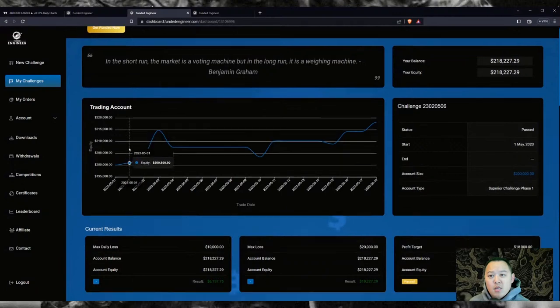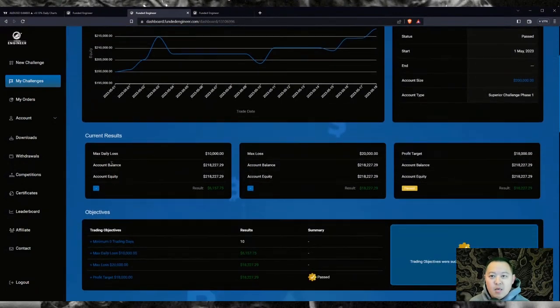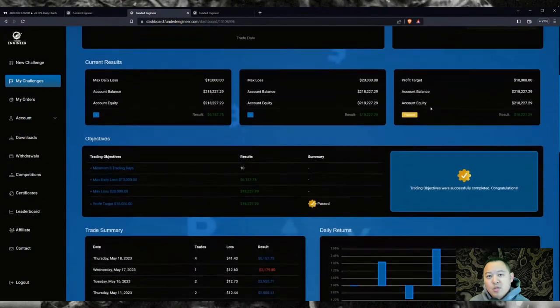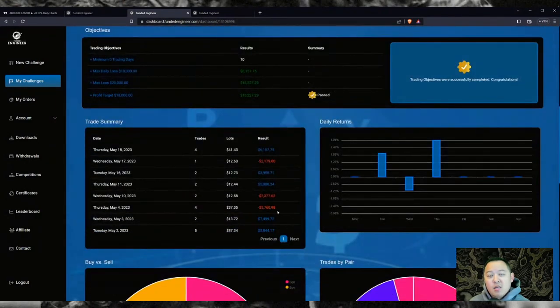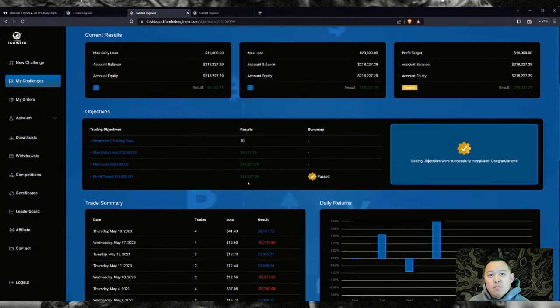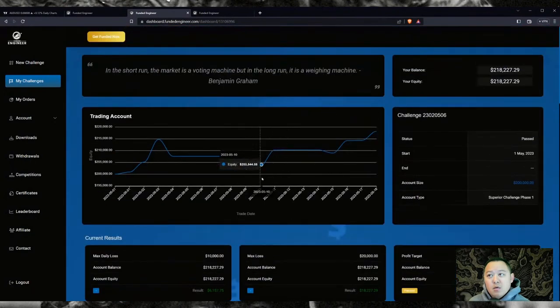This next one is pretty much the same. It's just a $200,000 account. It's pretty much the same trades that I was taking. You can see that these are just doubles of what I did on the other one. So this phase one is passed as well. I got into a bit of a drawdown period from when I was up, and then I had to climb all the way back up. I'm not sure if this is a running P&L or if this is closed.